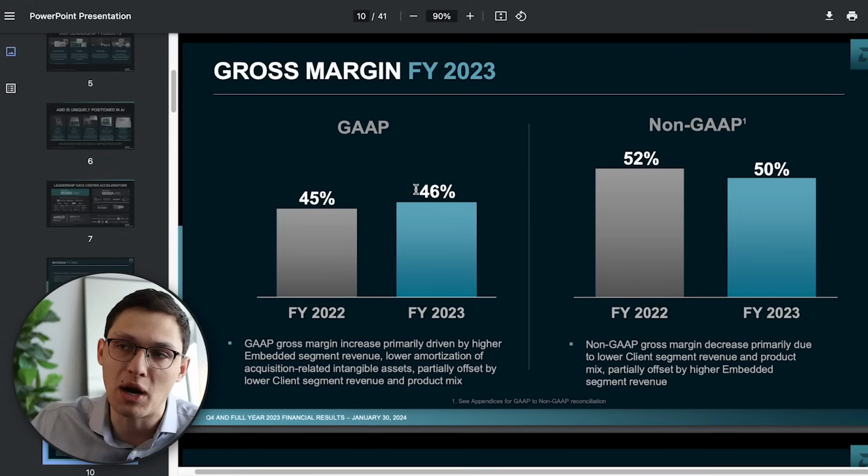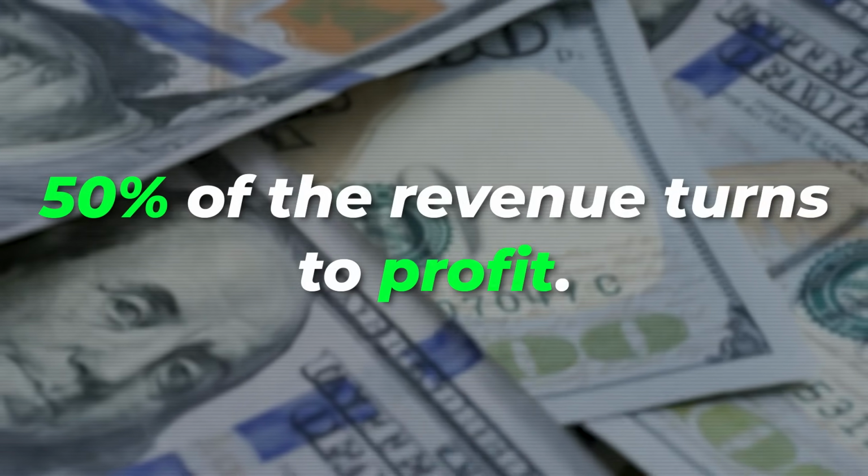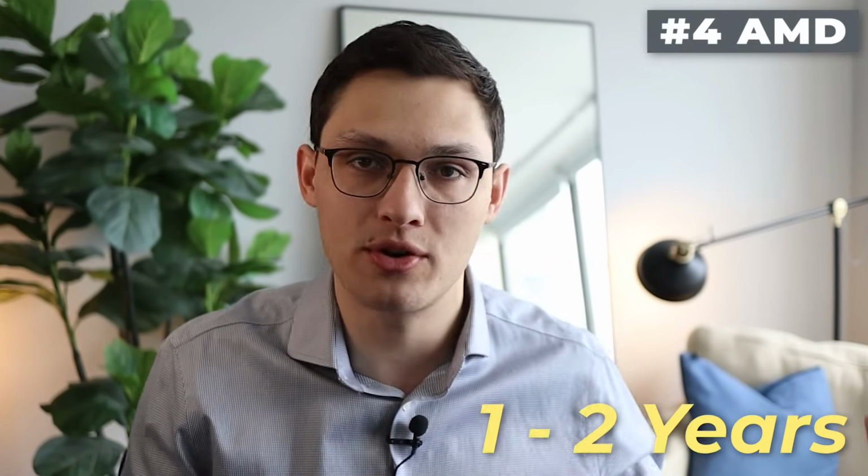But we do see more profitability, with GAAP gross margins of 46%, meaning around half of the revenue that they bring in turns into real profits. Now, will AMD catch up to Nvidia's stock price in 1 or 2 years? No, that's not realistic. But is there room for the stock price to grow from here?